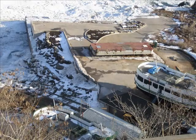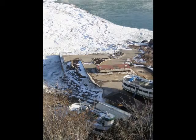And then just for the sake of it, I threw in a winter shot here. You can see that's where they pull the boats up in the winter. You get quite a lot of ice down on the Niagara River at winter time. You can check out my other winter video if you're more interested in that.